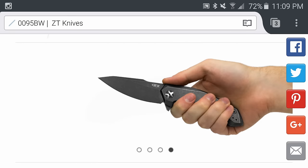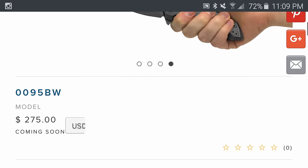Love the look of that blade. I really like the blacked out look. Love that harpoon shape, with that kind of protruding top swedge on the blade, lots of nice belly on there, and yeah, really cool looking knife.